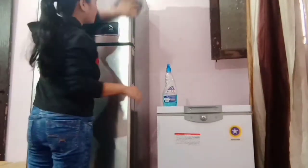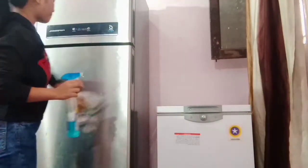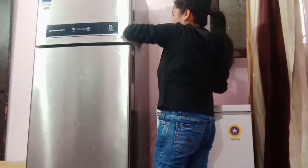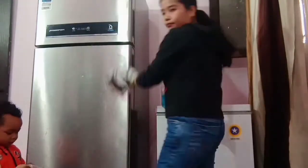Next step of cleaning is the kitchen area. First of all, I start with wiping off the dust from the fridge and the freezer, and then I end up by cleaning the utensils and then the gas stove and everything.